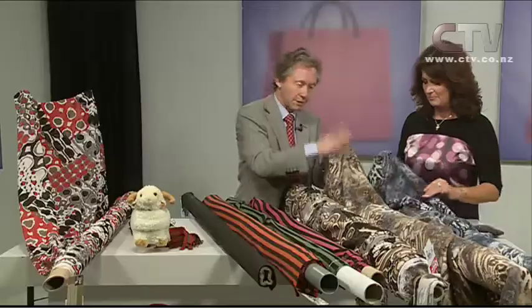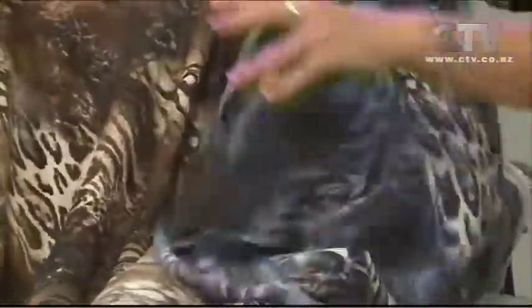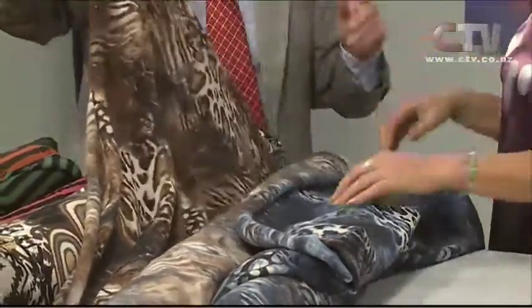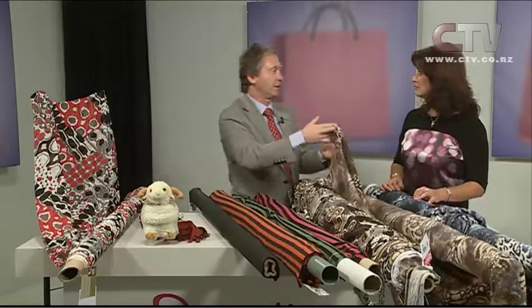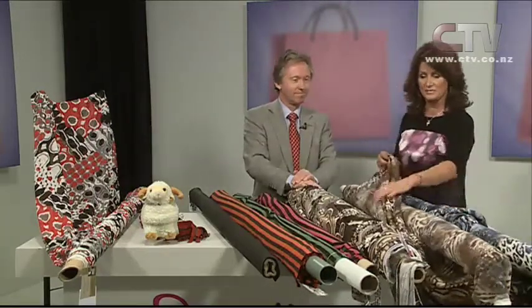Now, it's reversible. This is the Fuzzy Wuzzy side, and then you flip it over and you've got the clearer look. Pretty amazing stuff, isn't it? Not expensive. It's only $24.95 a metre. It's 150 wide, so the economy of making a dress is just ridiculous. Like $35 might make a dress. It's as simple as that. It's so light and beautiful, but the warmth factor is amazing.